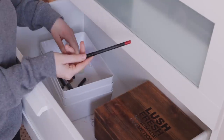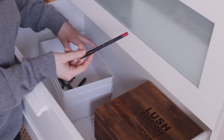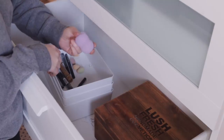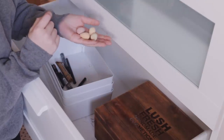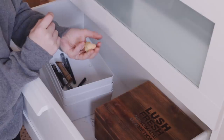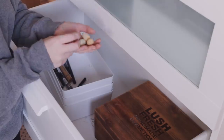This is a Topshop lip pencil that goes with the red liquid lipstick that I have by them, so that can stay. This is a beauty blender sponge that I got free from Boots. I've never used it, don't need it. These are tiny little sponges by the actual beauty blender company. And I've had these for like 3 years, which I think is pretty disgusting. And I just don't use them.